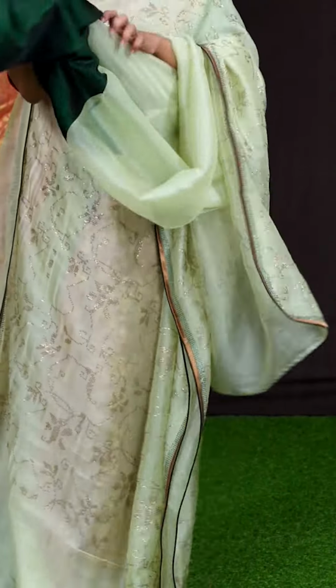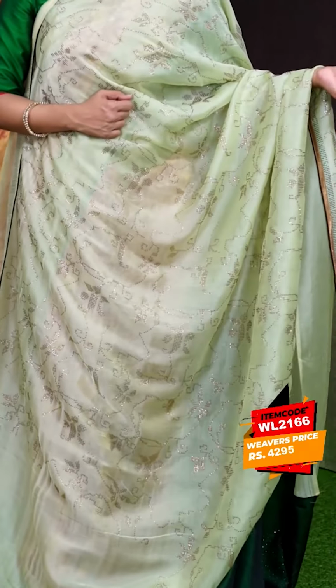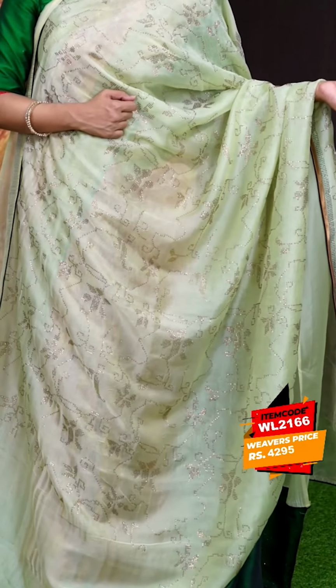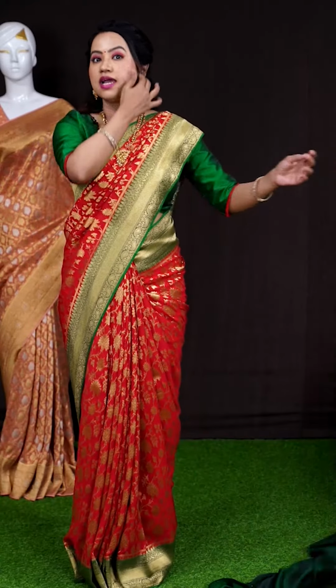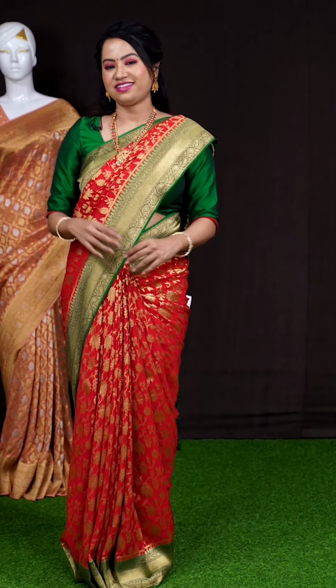Along with this beautiful green color plain blouse with stonework. So the item code of this beautiful saree is WL2166 and the weaver's price is only 4295. Guys, it's time for our next saree.